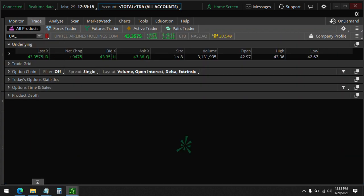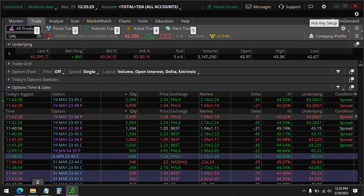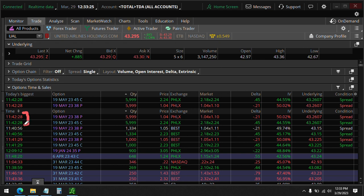So here is the options tape, and here you'll see at 11:42 and 11:40 and then 11:41, these are all the same trade. This was just less than 1 hour ago, right?